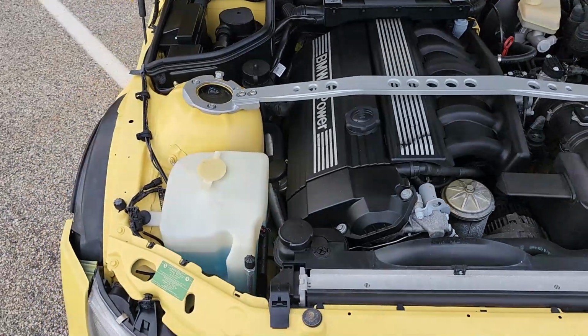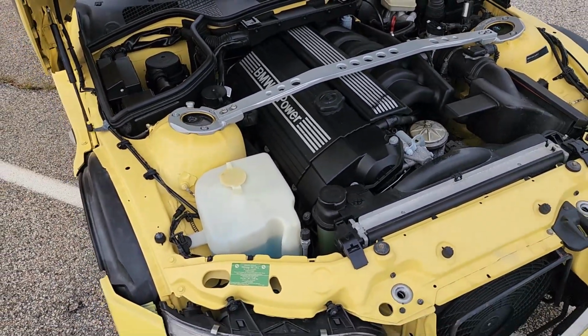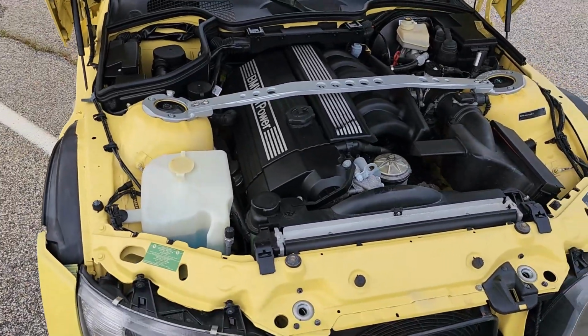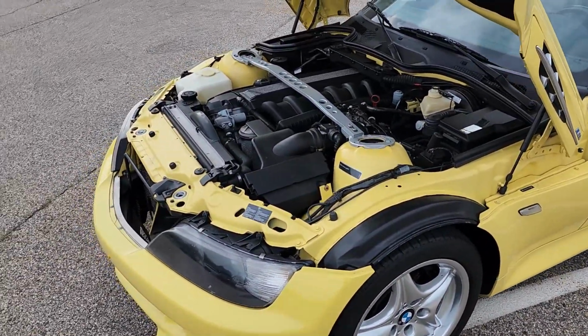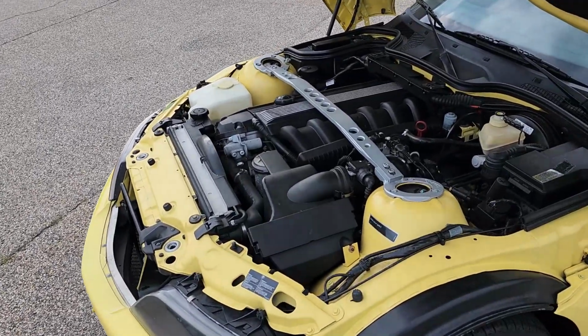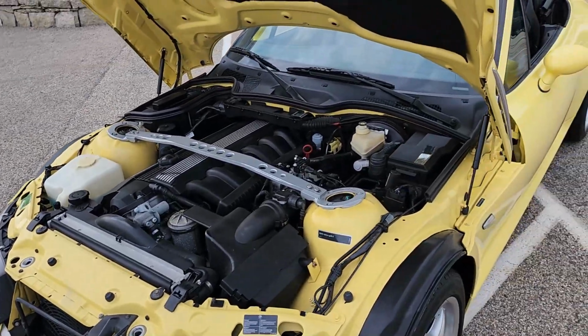This is a 3.2 liter straight six that you will know from the United States spec E36 M3. Produces a little bit over 240 horsepower, which, being in a vehicle so small and lightweight, it actually feels fantastic. I know they'll tell you the European spec E36 M3 motor is so amazing, but I've always thought this was just a fantastic powertrain and fit very nicely in this car.